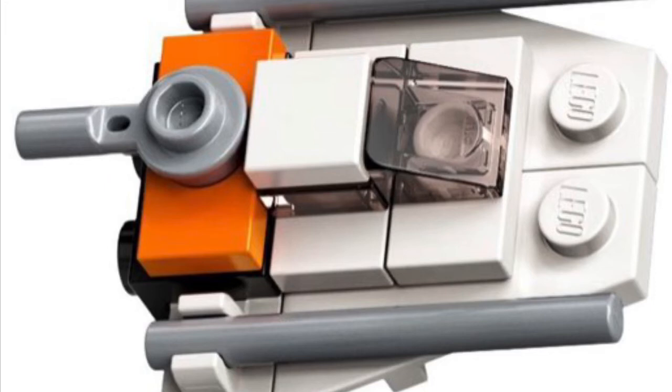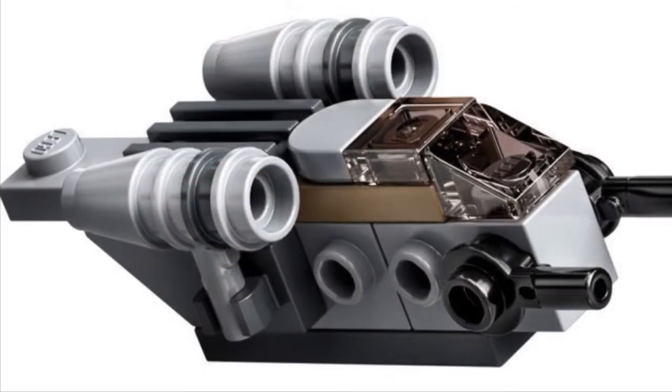But now, next one is going to have to go on with something similar to the summer or fall wave. This is the Mandalorian ship, the Razor Crest. They made a mini Razor Crest, and I like it because they're clever. They put the Razor Crest with something that came out this summer. So, yeah, that was pretty clever on their side.